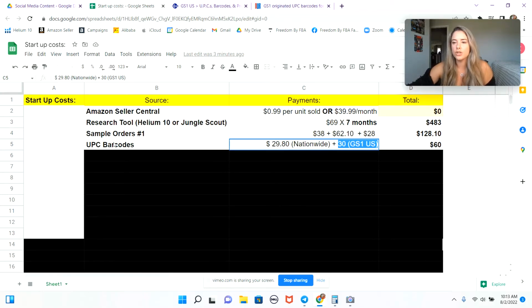The number of barcodes you order depends on the product, how many sizes, how many colors, how many variations you're providing. If you just have one product, one offer, one variation, you only need 1 barcode. But if you have, let's say, a t-shirt in pink and a small, medium, and large, you're going to need 3 barcodes. You can use a barcode estimator and see how many you would need. But I spent $60, you will spend $30.